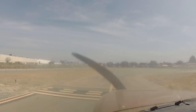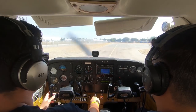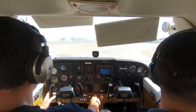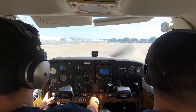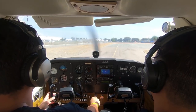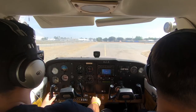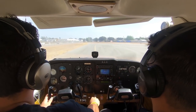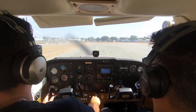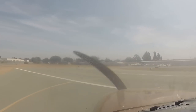Aero 301, remain north of the KFI antenna when you enter your downwind. Runway 24, number 1, clear to land. 301, copy understood. Aero 301, wind 170 at 5, altimeter 2988. 2988, 301. Cessna 512, contact SoCal departure. Contact SoCal departure, have a good day, Cessna 24512. Bonanza 065, frequency change approved. Thank you.